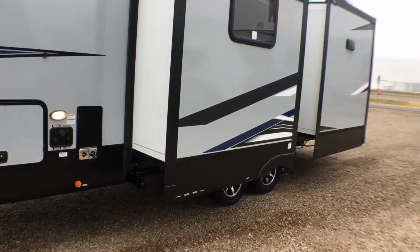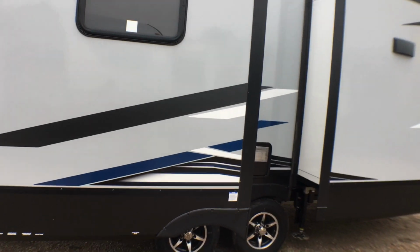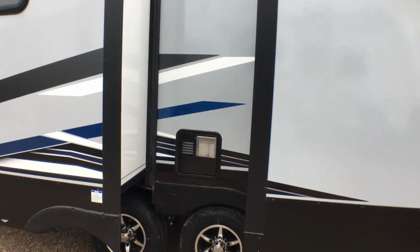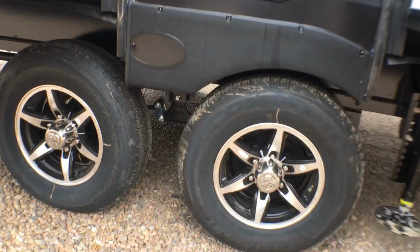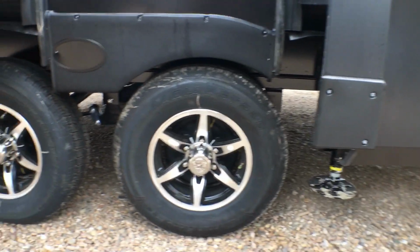This does have 2-inch sidewalls. It's all aluminum framed construction, which is a really nice feature, really well built, despite being one of the lightest fifth wheels in its category. Notice the nice aluminum wheels. And you can kind of see right there, there's your back jacks for your 4-point automatic leveling system.